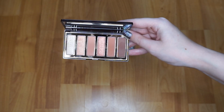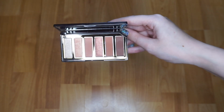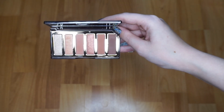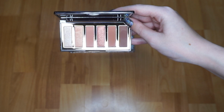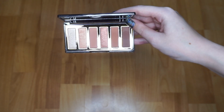But again, I don't really reach for this very often because I have other palettes that I reach for more. I think this would be a really nice travel palette, but I have other ones that I would rather reach for, and I just haven't really reached for this. I think I used it maybe once or twice, but as you can see, it's almost brand new. I think I'm going to try to sell this palette, and then, yeah, I don't know.